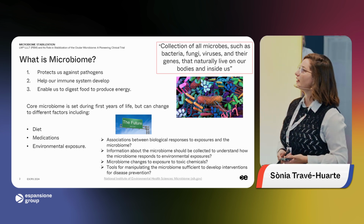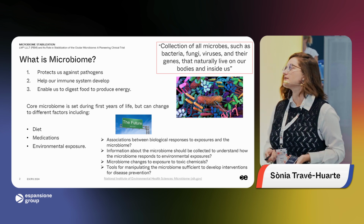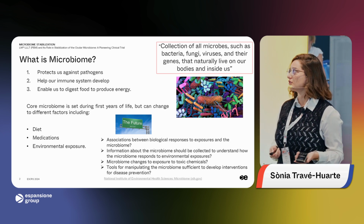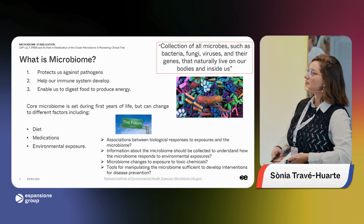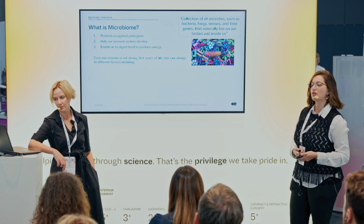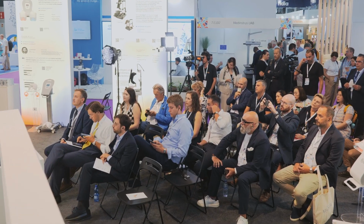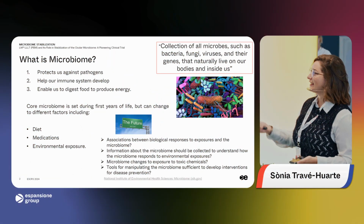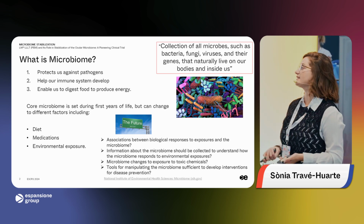Their functions are to protect us against pathogens, so anything that is coming to our body, to react to it, to help our immune system develop and understand what is a trigger or not to the surface of our eye in this case. And also it helps us to produce and to digest the food that we're having. Now, the core microbiome is set in the first years of our life, but there are a lot of things that can change that microbiome, starting with aging, diet, medications, exposure that we have around, or anything that we put in or around our eyes.